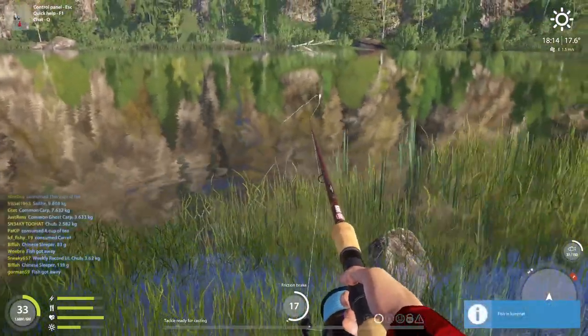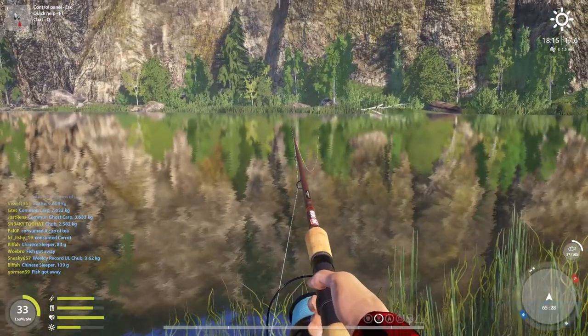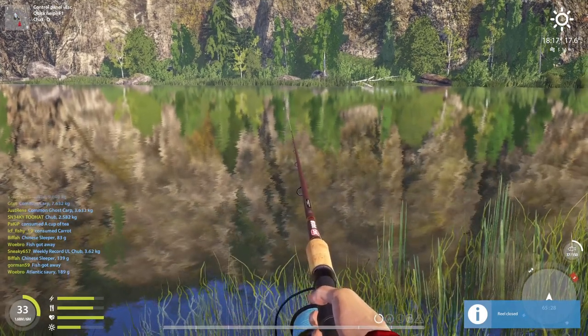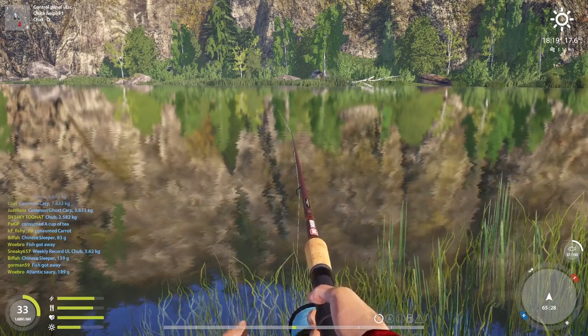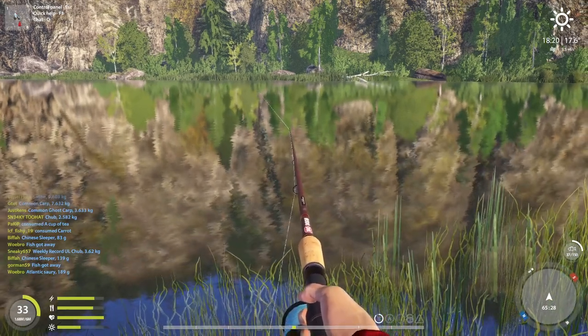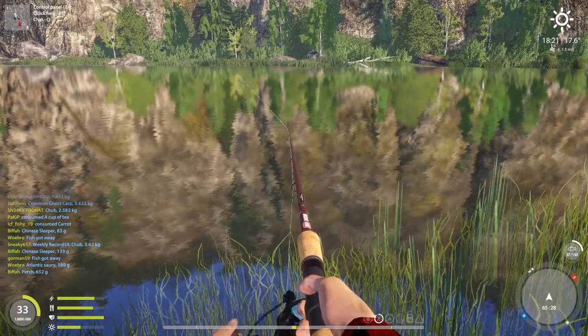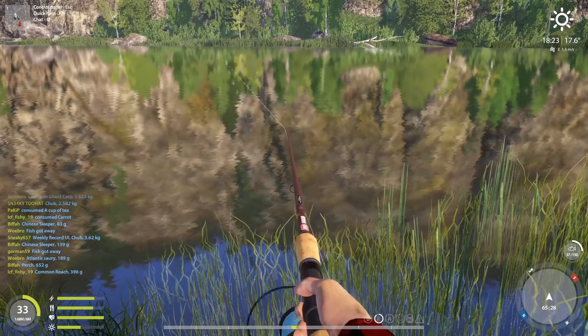Oh, it's a... Oh, no. Pike? Don't you dare. I honestly, guys, I didn't even know you could catch pike on this side. I thought the pike was on the other side of the river. Oh, no. My leader size is only 7.9k, so if we got a decent-sized pike, gone instantly. It's gone. Okay, well, that's kind of worrying some.